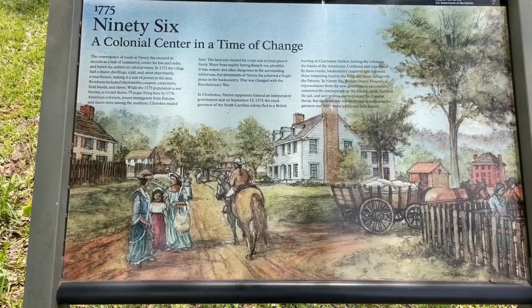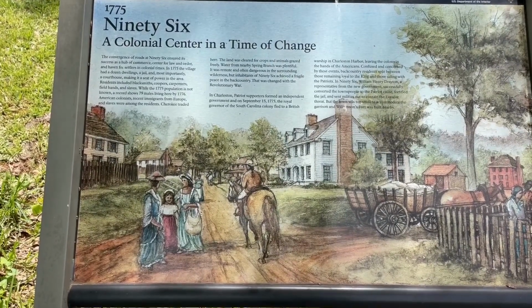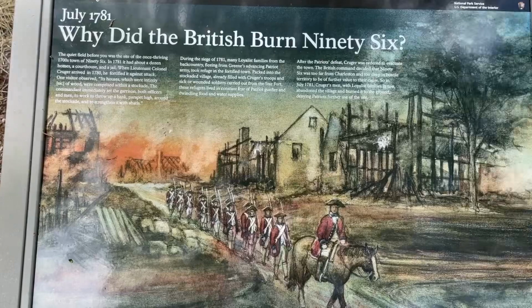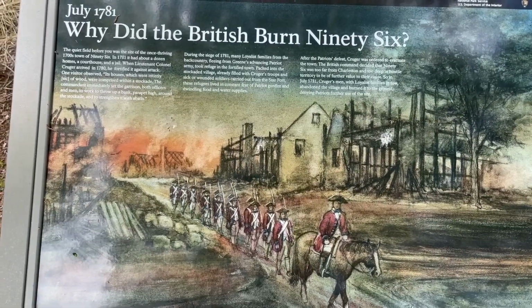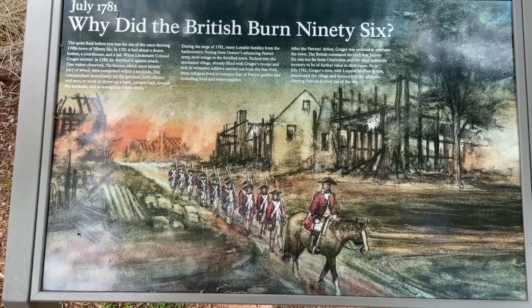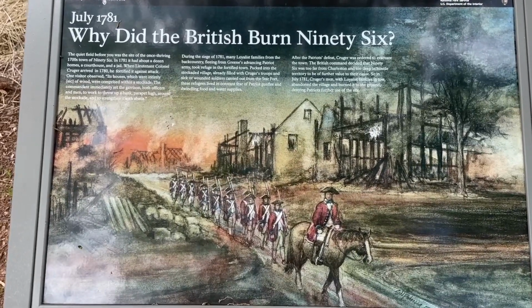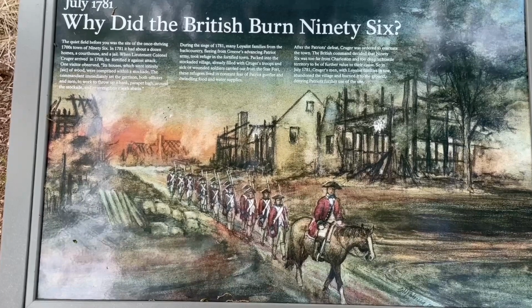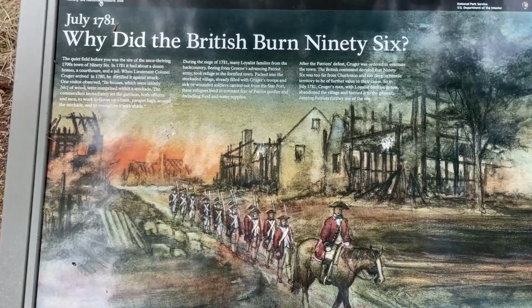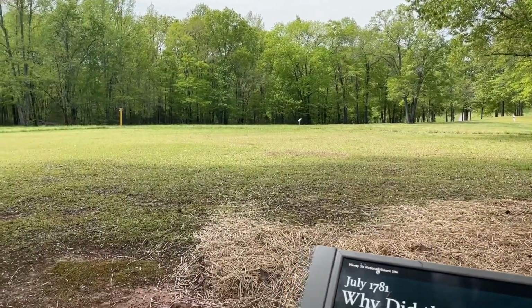In 1776, 96 had about a dozen buildings, according to what it says here, and 79 males were on record living here in 1776. After the Patriots' defeat, the British command decided 96 was too far from Charleston and too deep into hostile country. So in July 1781, they burnt the town down. There were about 12 buildings, including a jail and a bank and other buildings like that, stores. And they took off, burnt the place down, and it sat right here. This is where the town sat.